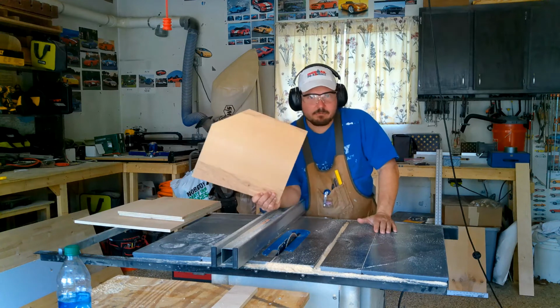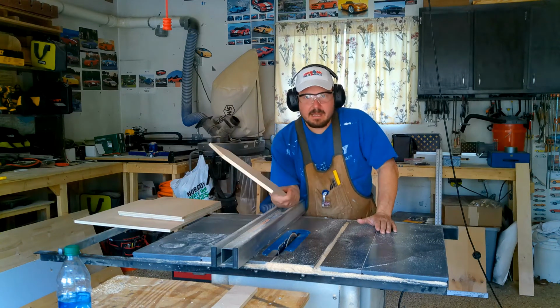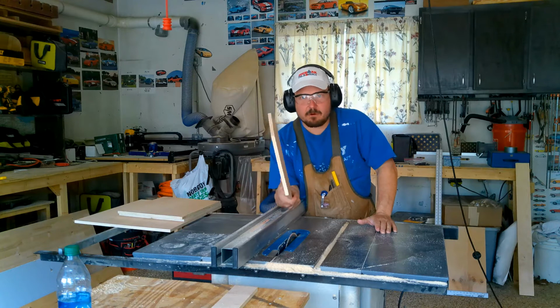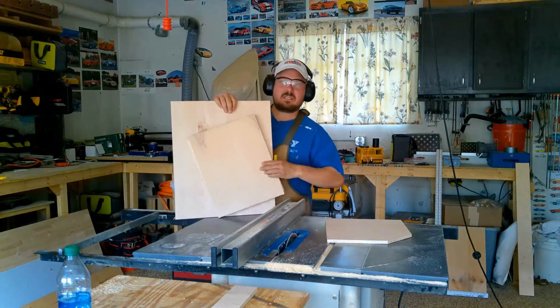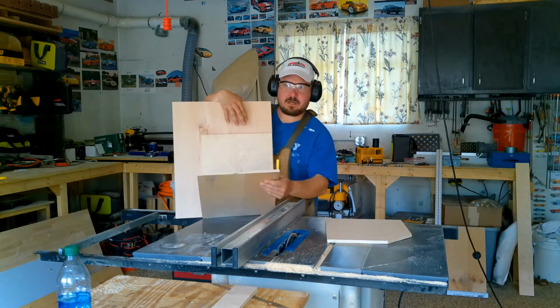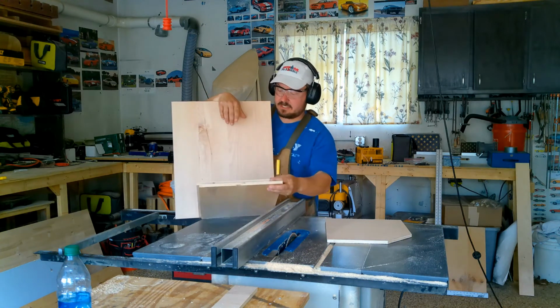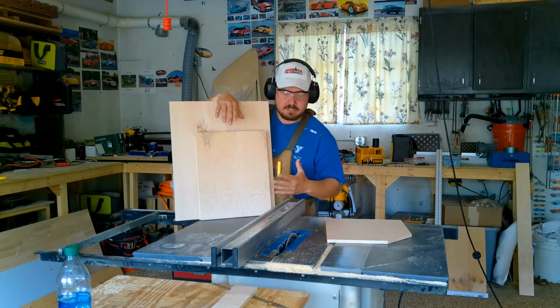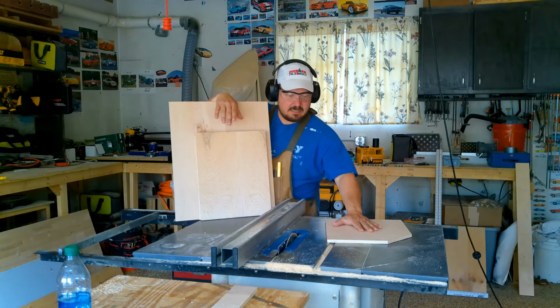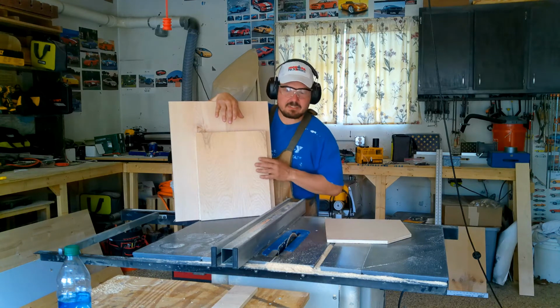Okay, our pattern looks great. Looks like it's going to fit perfectly. Now I'm just going to use the pattern to set up for all of our different cuts. I have several different pieces here. These are pieces that are left over from other bits in the van. They're all different sizes, but they're all square. I'm just going to take these and cut them all to the same size.